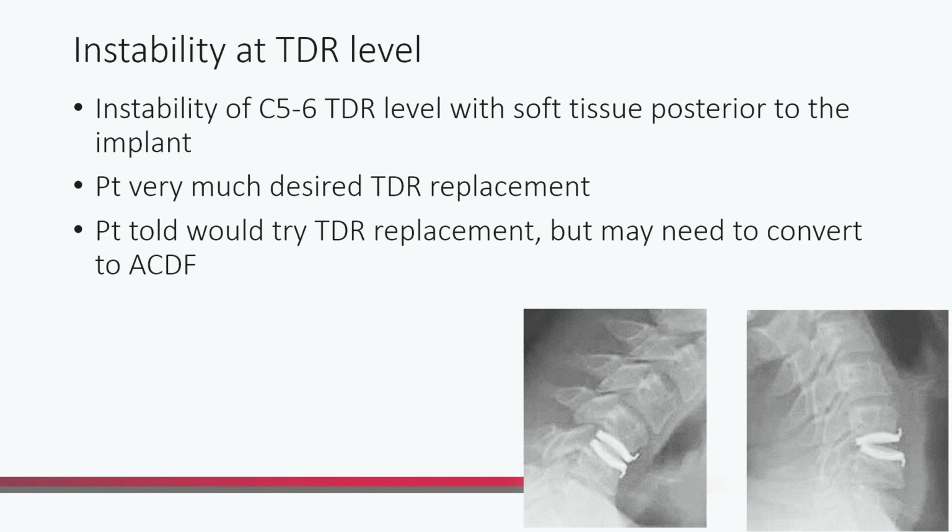I thought that since the Bryan disc, and I'd looked at her, I'd never put one in. I thought that we weren't supposed to move this much. I was worried that the jacket on this thing was torn. And I said, okay, you're symptomatic. It looks like the disc is moving more than it was designed to do. We could revise this to a fusion.